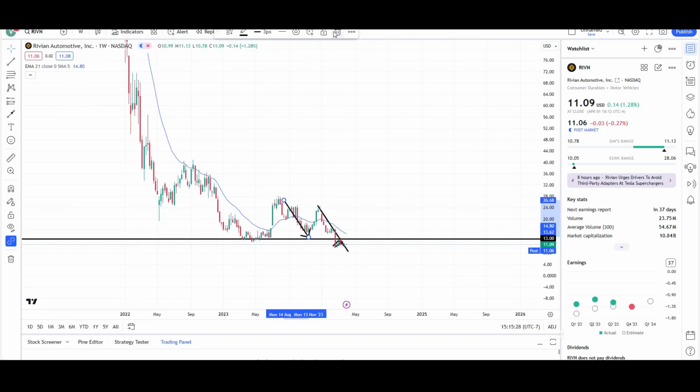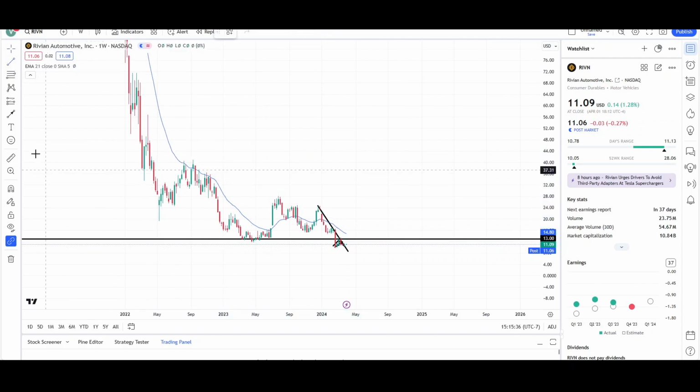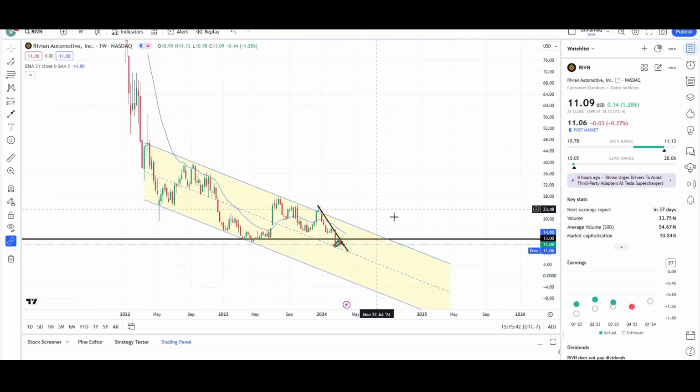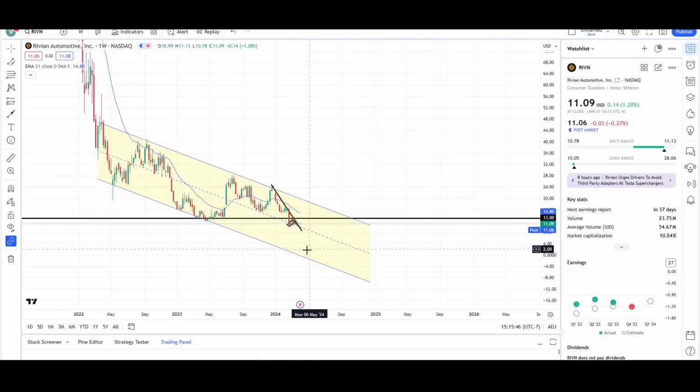So I don't really have a target in the short term. I would just be playing the trend line. So until price can maybe break this trend line right here, we'll see higher prices. We could even put a channel on here. So if we have parallel lines from the top, bottom, that fits pretty good. And you can see that price might work its way to the bottom of the channel. We'll just have to wait and see. There's a lot of room to the downside.